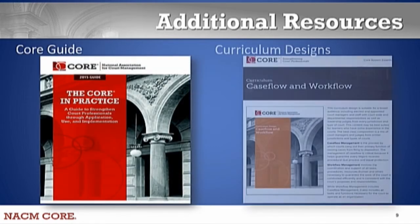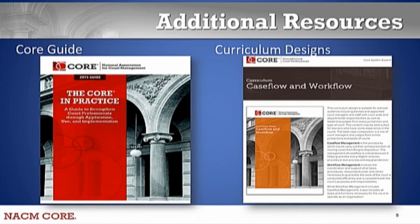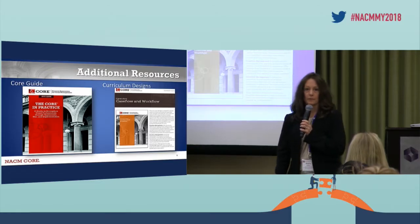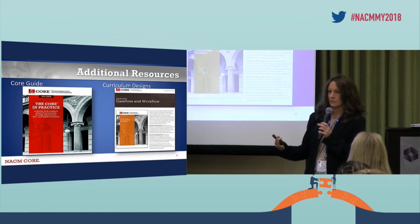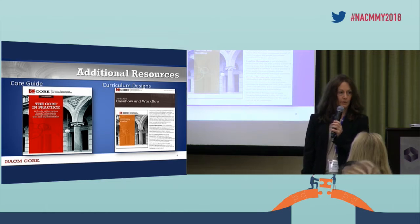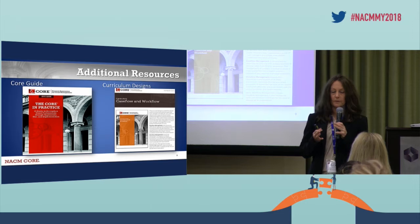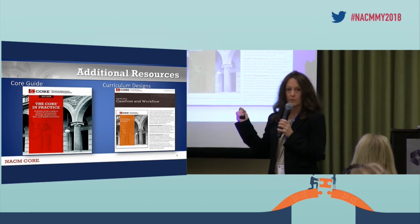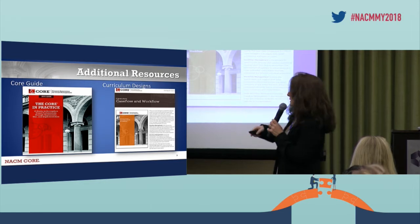Among the resources, in 2015 there's a mini guide put out by NACM on the new CORE. If you were a member then, you should have received it. You can still order the mini guide if you want it printed, but you can also download it right from the CORE, and it's right there as a resource.